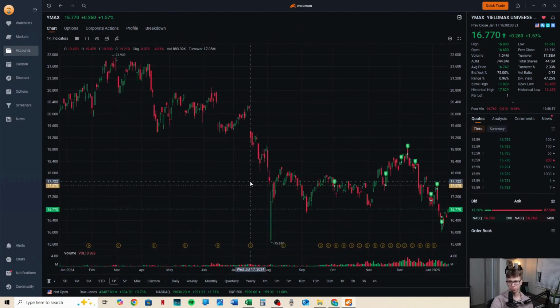We'll pull this out to the 1-year chart. And again, beaten down. But look at the volume, guys. The volume on these has just been doing so well. People are buying these. Very, very interesting. Yes, there is some selling. There's some red days, as we've seen with the market. But all in all, people are watching these funds.